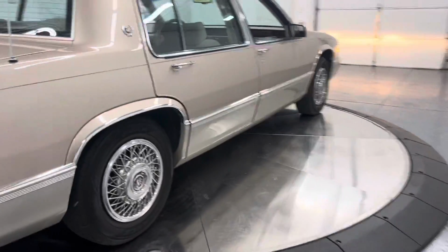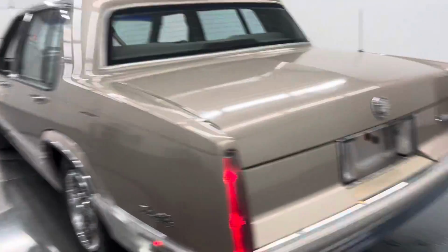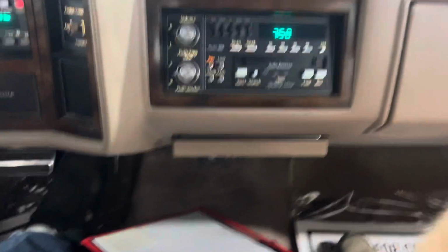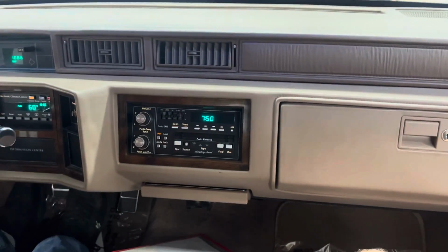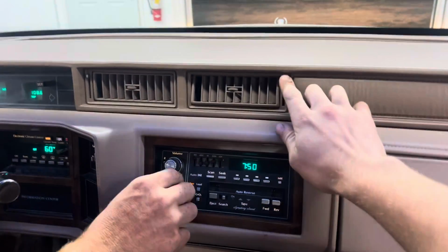Let's take this out for a drive before we get asphyxiated in here. Woo! Holy shit! Bedtime. Man, I'll tell you what. I'm freaking freezing. Yeah, it's cold. Holy shit! Turn that off. Holy cow! Turn that radio.